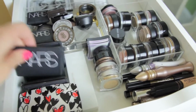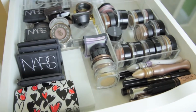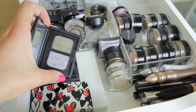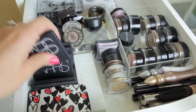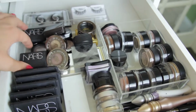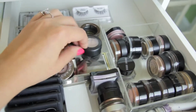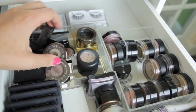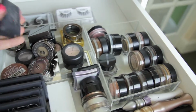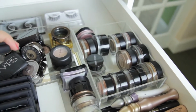I haven't used that in a while actually. And I have Nouveau Monde. It's a kind of steely lilac colour with a khaki green. And then in the back here I have individuals just mixed up. I don't have many of these. My MAC ones I do tend to depot, but I do have a few. I think that's Grand Entrance there, which I haven't got round to doing. And then a couple of NARS individuals. I think Ashes to Ashes, Lola Lola and Lassa. I forgot about this actually.